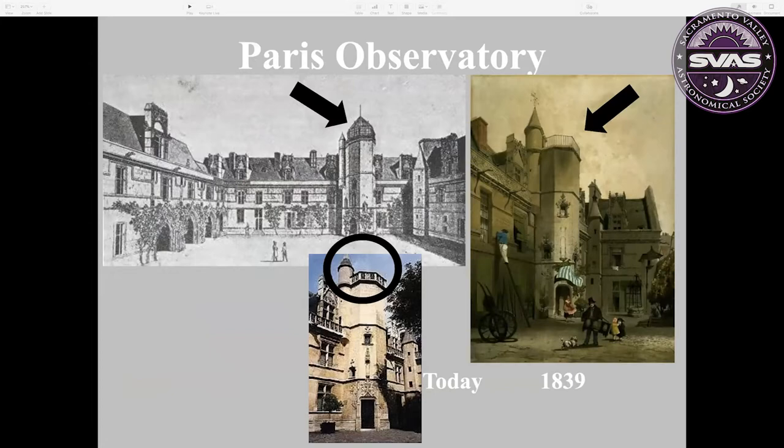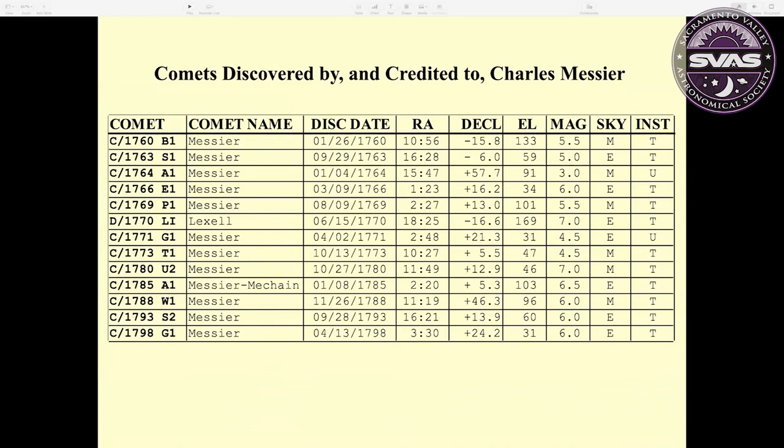Now, he did discover 13 comets. 12 of them have his name on. One of them is named after Lexell, who determined the orbit. And we can see the discovery date. These are in chronological order. On the far right, we see the instrument that he used, either a telescope or the unaided eye. And there were a couple that he found with the unaided eye. We also have the magnitude of the comet at discovery and whether it was in the morning or evening sky.